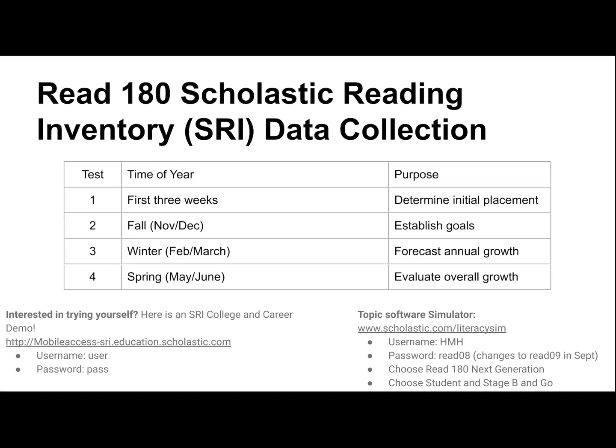I do go over these scores with the students so that they're aware of what their levels are and where they're at, and so that they can see their growth and see the progress that they've made throughout the year.